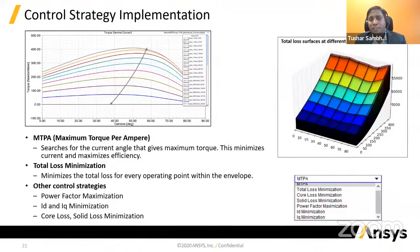Of course, there are MTPA algorithms that are typically applied, maximum torque per ampere in the constant torque region. So you have to make sure that you are extracting maximum torque for every 1 ampere that you add in terms of your stator current. So you have to operate the motor at a precise operating point that gives the best performance at that particular current value. So that characterization also needs to be done. Again, FEA is used heavily to do that.